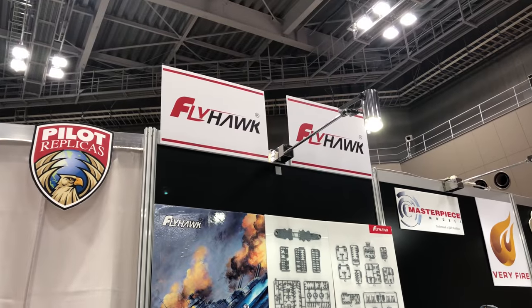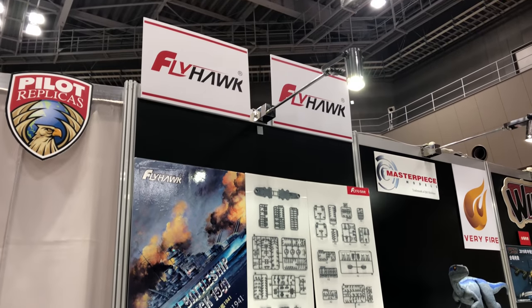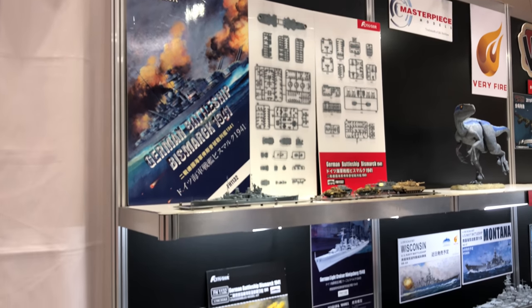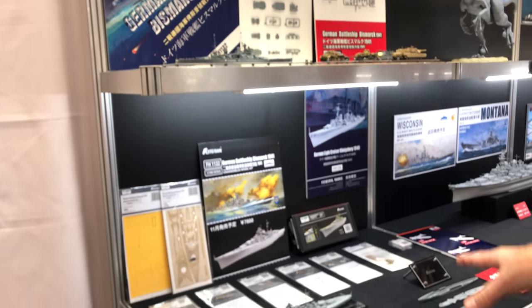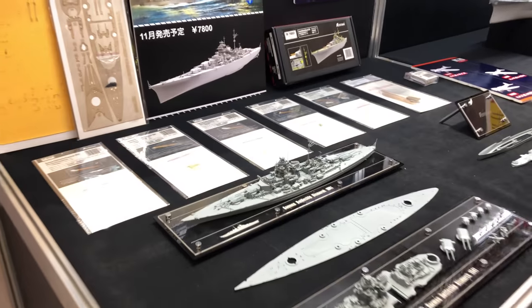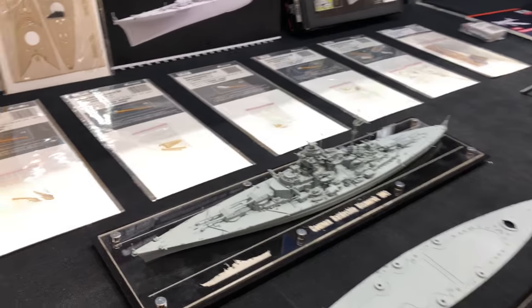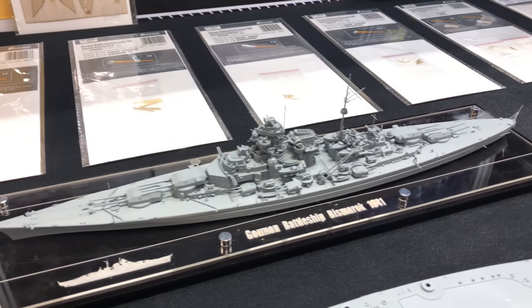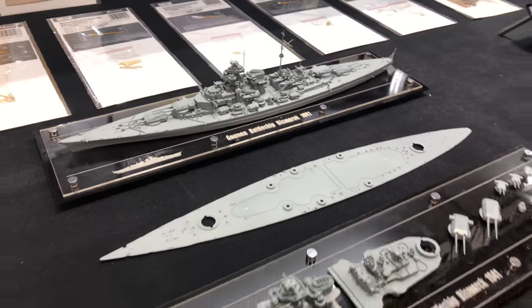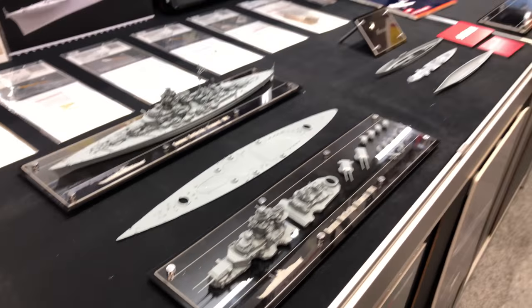The big news for the show from Flyhawk is the Bismarck. Now, this is Flyhawk, another Chinese company that focuses on 1/700th scale ship kits. And we've got some built up and some parts layouts for the Bismarck kits here. We got the Bismarck is the huge news there. This is what we call the Ketteban. This is the definitive version of the Bismarck kit in 1/700 scale.